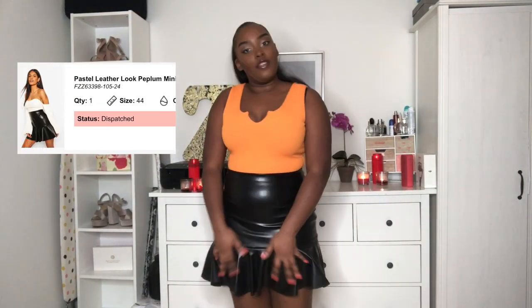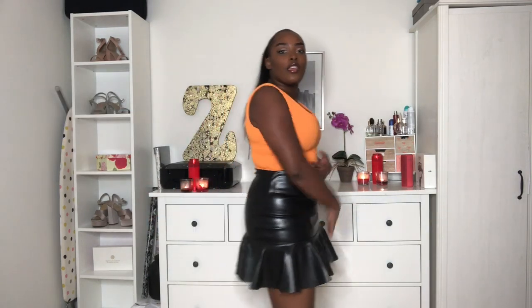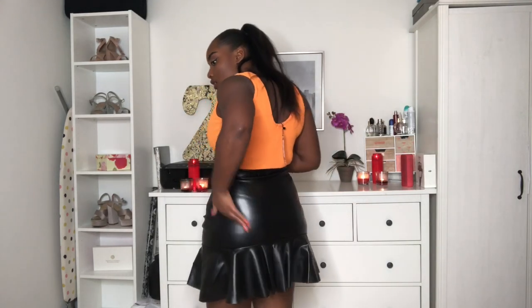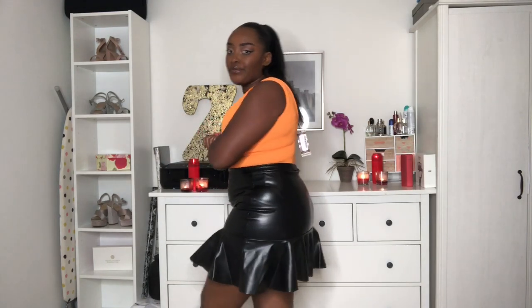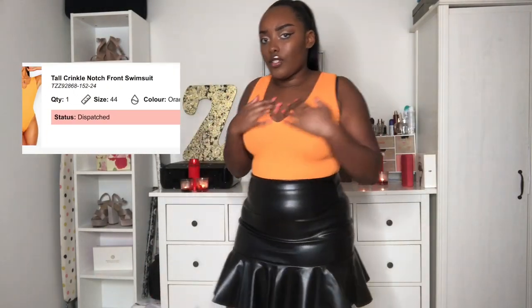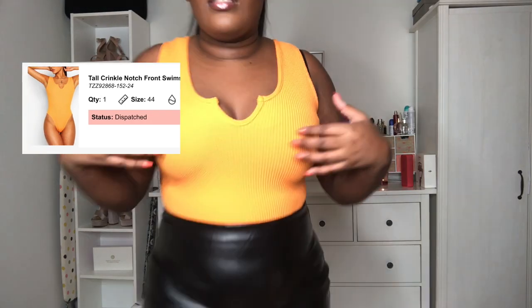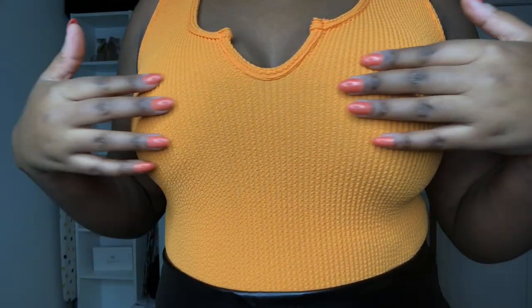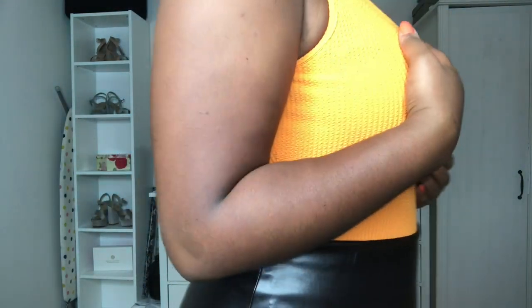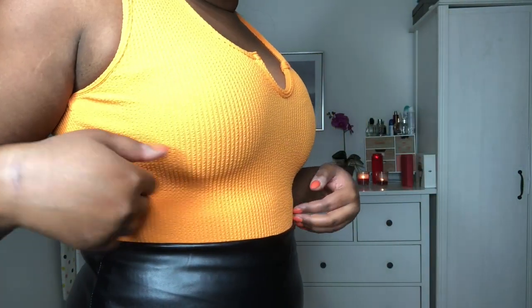A skirt, again with a little bit of ruffle on the end, and a cute little bodysuit. If you can see the bodysuit here, not really ideal, but it is cute, right? I actually really like the bodysuit. It's ribbed, see? It's ribbed everywhere.